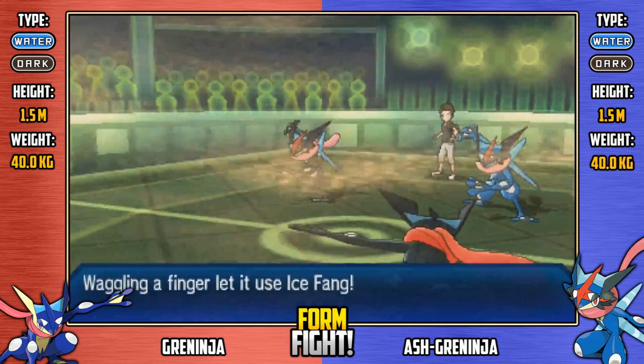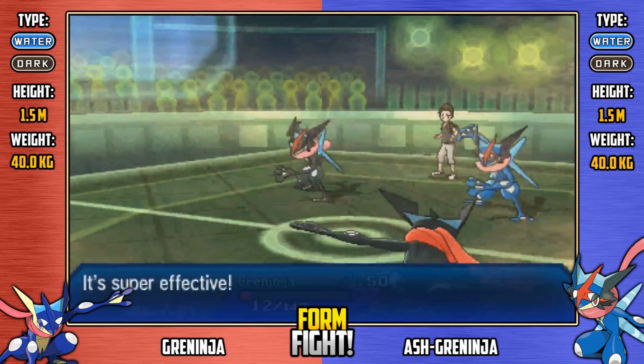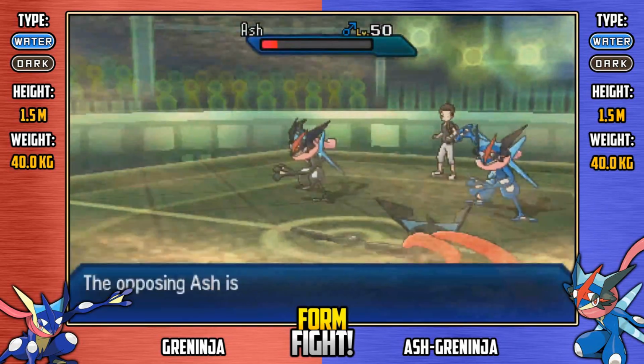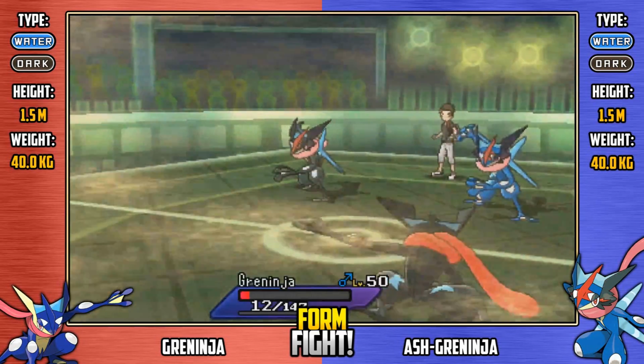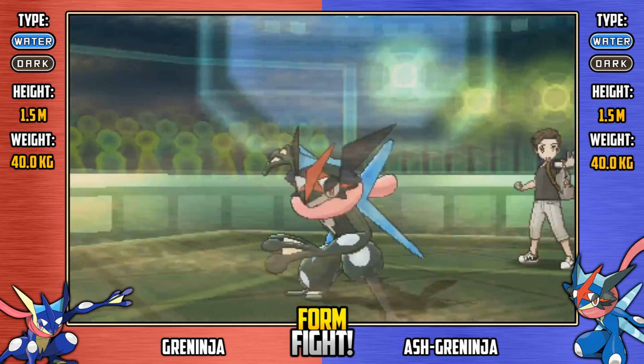Here we see Shiny Ash Greninja going for Ice Fang, which will be resisted. Oh, no, it won't, because of the type change, because it changed to a Dragon type, and now it's flinched and can't move. Oh my goodness. Oh my goodness. Everyone's going to get buffeted by the Sandstorm. 3 HP on Shiny Greninja there.